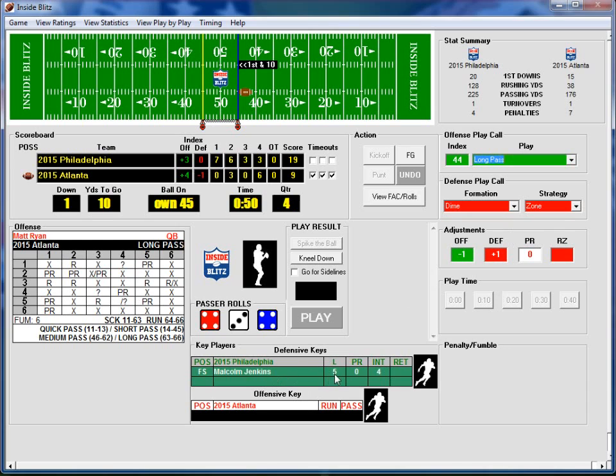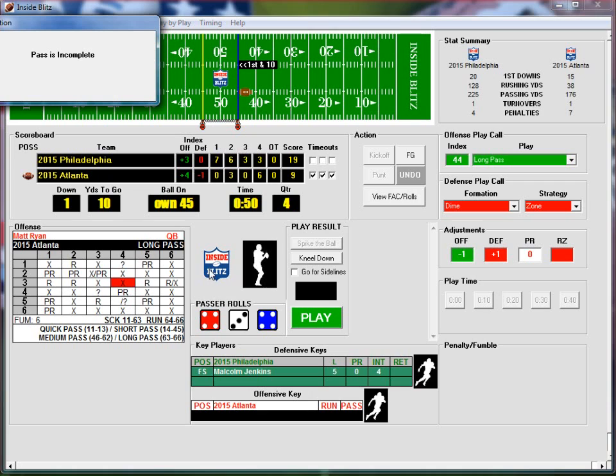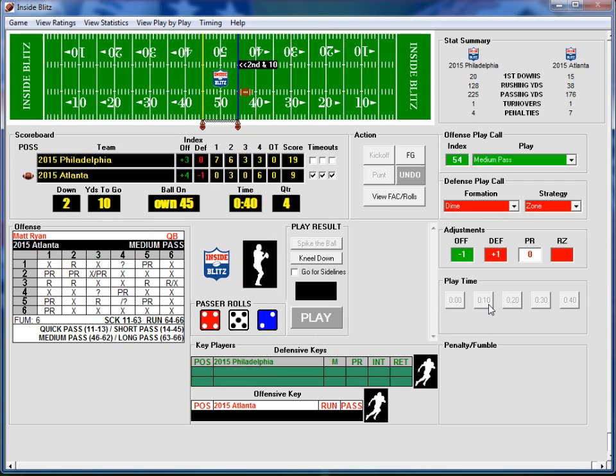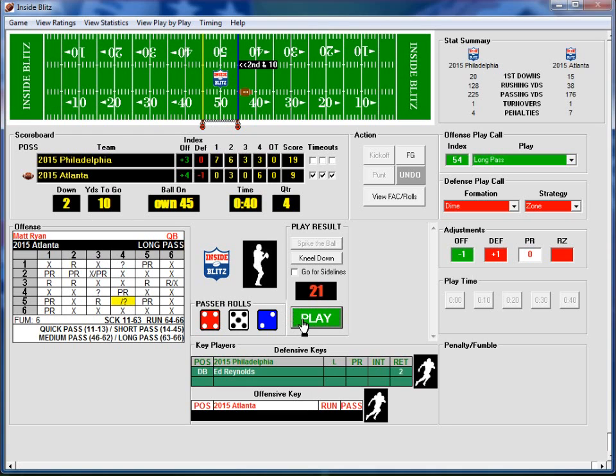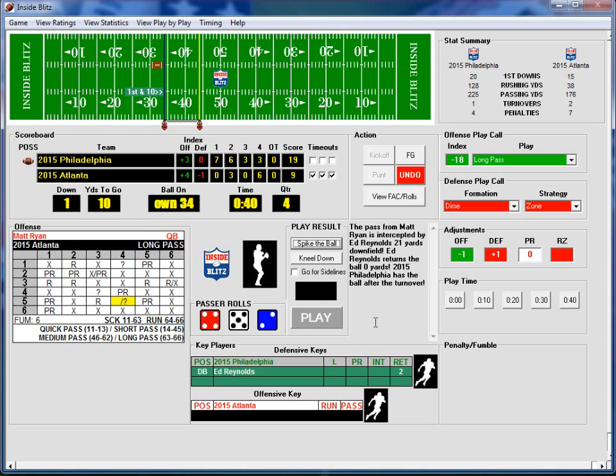Long pass. Malcolm Jenkins makes the play again, of course. 43. Incomplete. 10-second runoff. Second down. We're just going to have to keep throwing long. Eric Rowe makes the play this time. 45. Pass is intercepted. Intercepted! Pass from Matt Ryan is intercepted by Ed Reynolds, 21 yards downfield. Ed Reynolds returns the ball 0 yards and has the turnover.